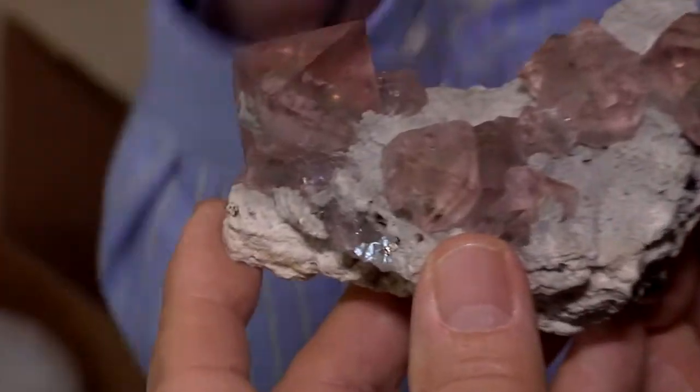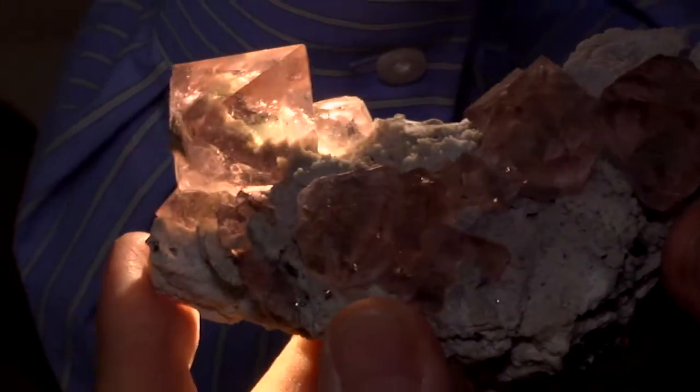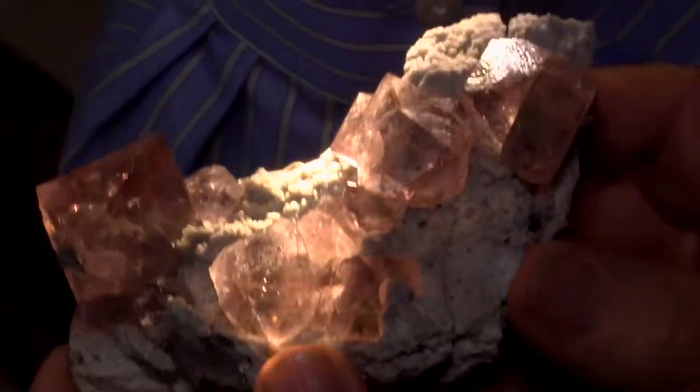Put your light on there. See? Absolutely. And you can see its prominent green cores. Yeah, the organic idea came from the fact the cores were green. I don't know if it was or not.